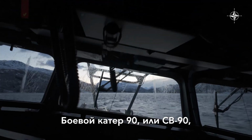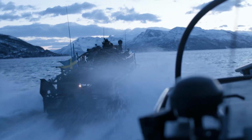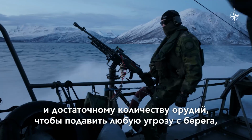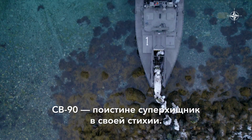The Combat Boat 90, or CB-90, cuts through the Norwegian fjords like a knife. With a steel-reinforced hull that can grind against the rocky Nordic shores, and enough gun mounts to handle any threats on the beach, the CB-90 is an apex predator in its natural environment.